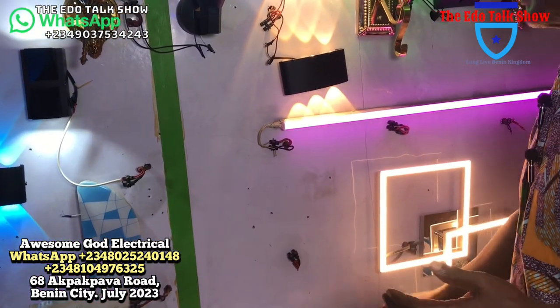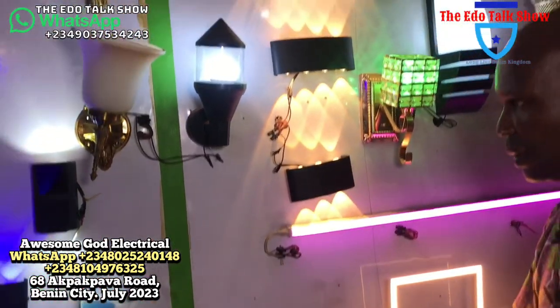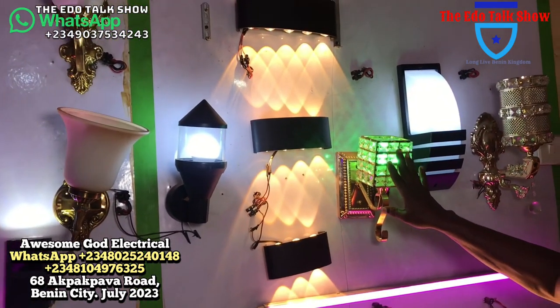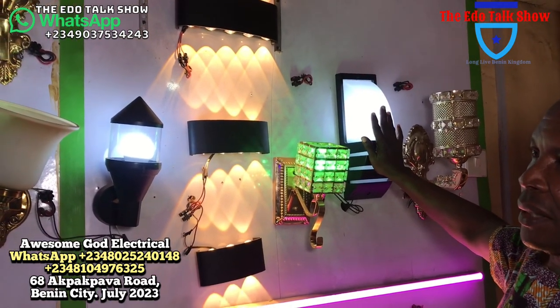How much is that, Oga? This one is 6,500. What about the wall bracket, the color one? This one is 5,000. What about that white one here? This one is a surrounding light, external light.